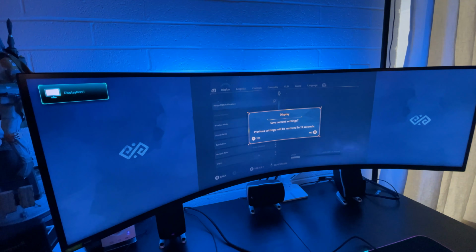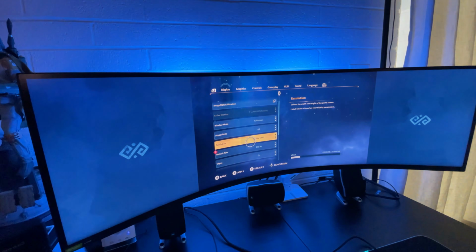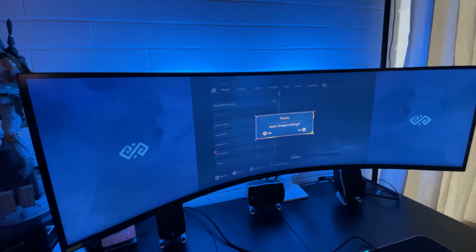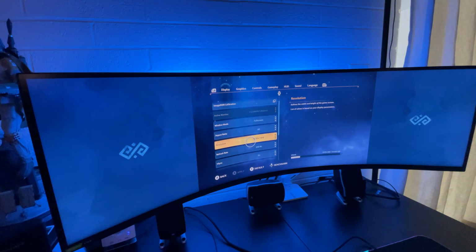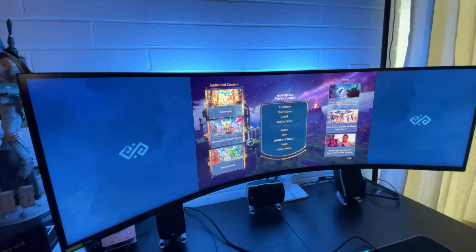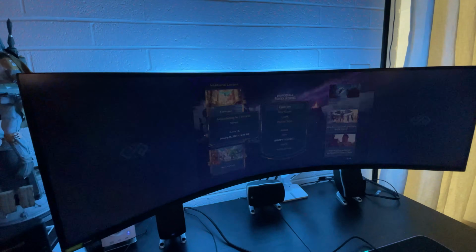For games that support it, it will do weird stuff on launch, and you're going to have to mess with it almost every single time. And then once you set it, you don't really need to worry about it, but just be aware. You can also see right now on the left and right those little kind of insignia blue areas.